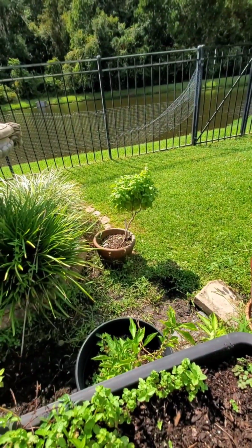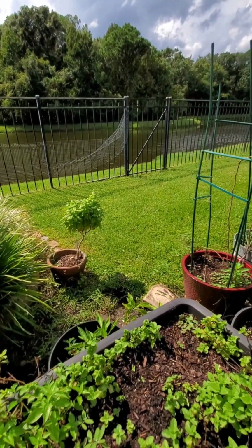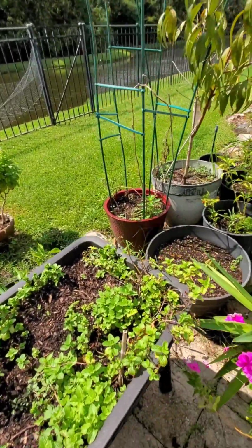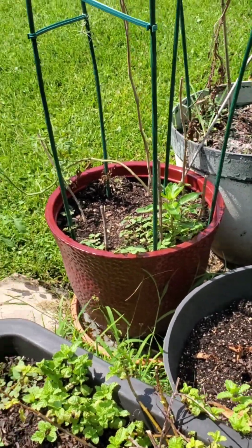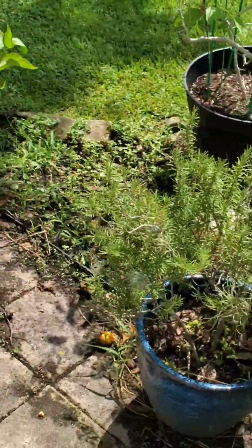That right there is a basil plant. Very, very strong one. Like stronger than any basil I've ever had. Like it burns your mouth when you eat it. It's that strong. That red pot used to have a lot of pink tomatoes in it, but now there's one left because all the others died mysteriously in the middle of the night.